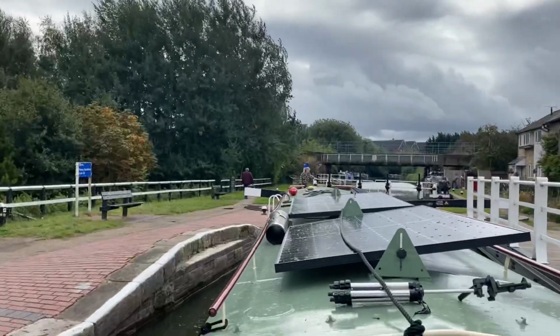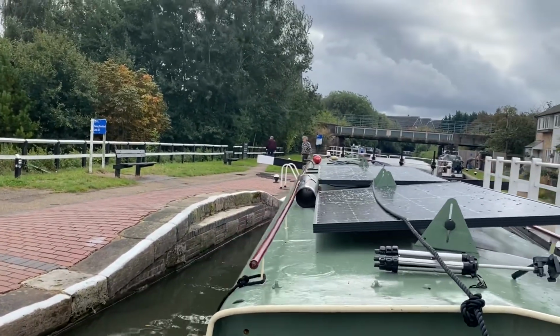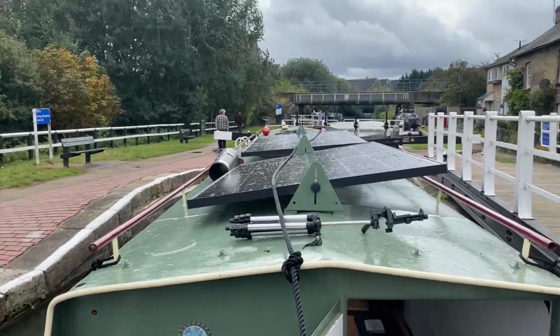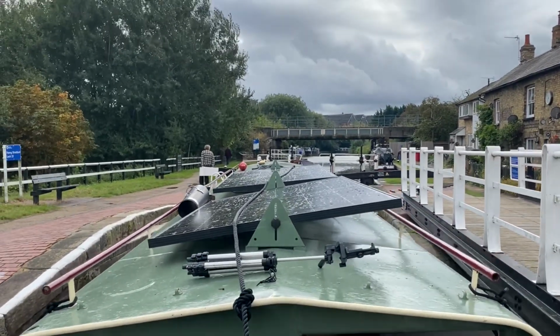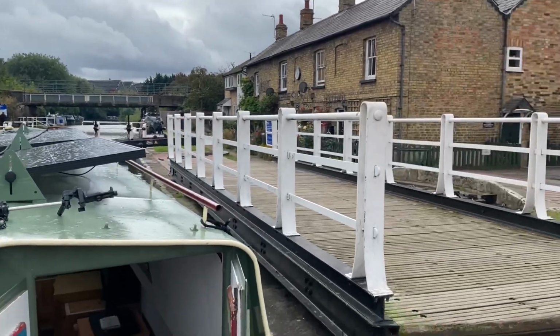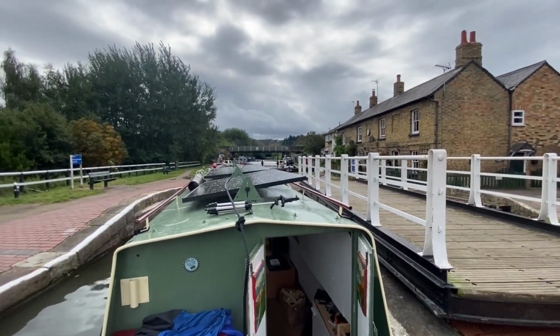This is our first lock uphill, so I've got to keep the boat back of the sill. So the sill is at the front there, so I've got to keep it kind of back here. But this is only a tiny little lock rise. I mean, there's only a rise of a few inches. And there's the swing bridge. Quite a lot to do here.